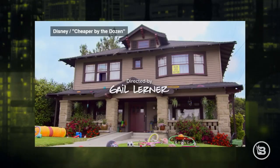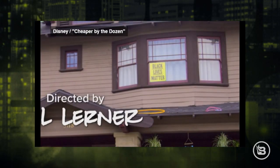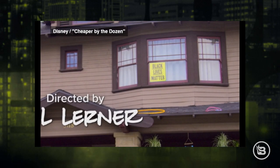But can we zoom in a little bit on that window? What is that window? There's something yellow in that window. Oh! A Black Lives Matter sign in the window of Cheaper by the Dozen in the opening credits. Gives you a little preview of what might be coming.